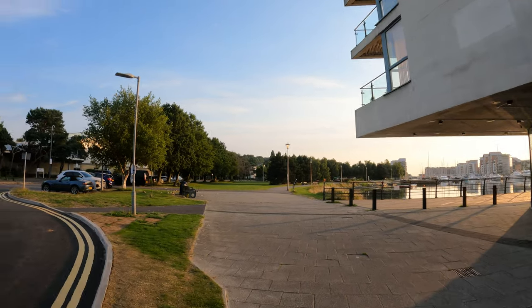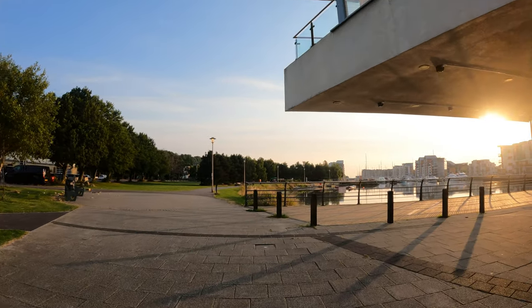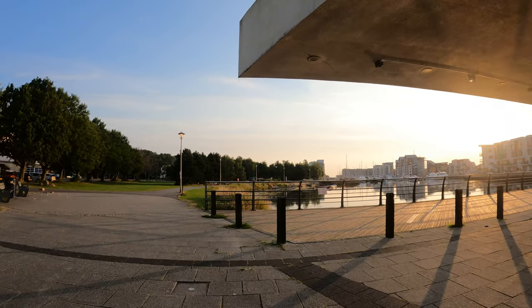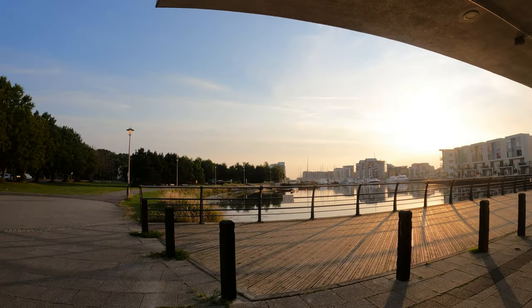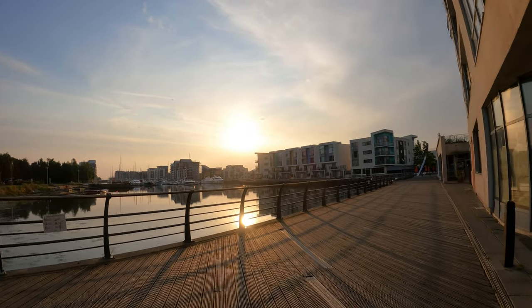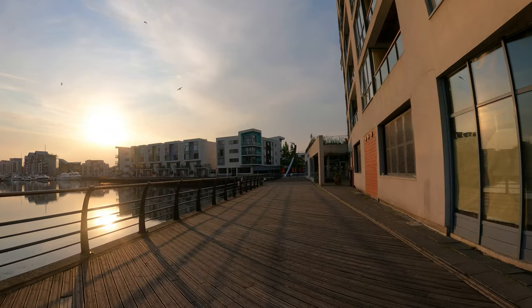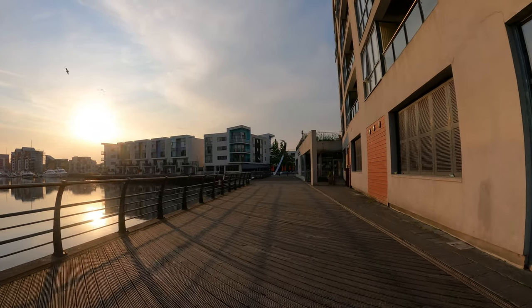Alright, so now we're going to face the sun. I have to shoot differently to make sure the sunlight doesn't affect the image. This is what I was trying to tell you guys earlier, that because I'm shooting facing the sun, it might distort the picture, but it should just be a few seconds.